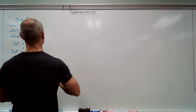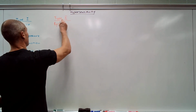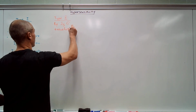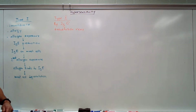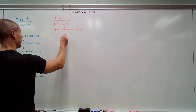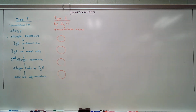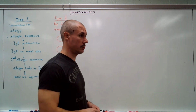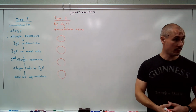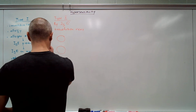Now, type 2 hypersensitivity is mediated by immunoglobulin G, and it's essentially transfusion reactions. So it's time to talk a little bit about the blood groups. Your red blood cells have various surface antigens on them. There are hundreds of blood groups and perhaps thousands of blood types. But we're going to talk about the classic Landsteiner blood groups O, A, B, and AB.